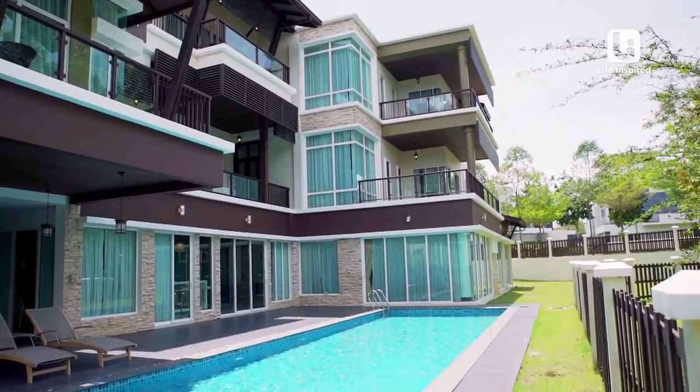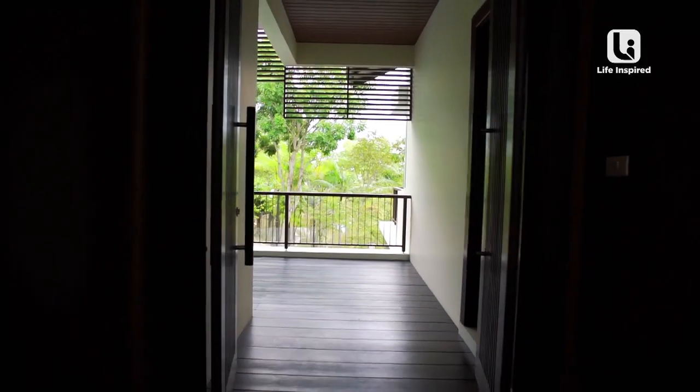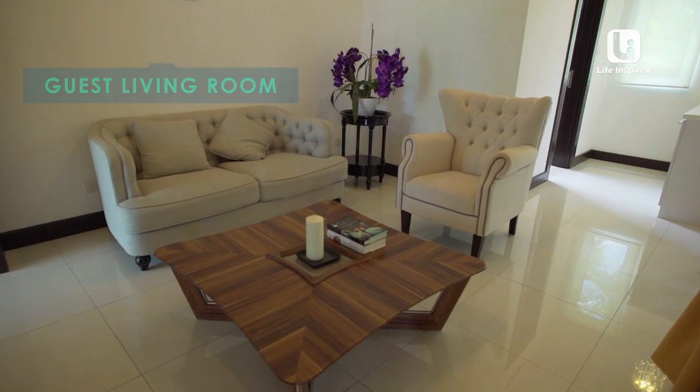Let me show you the guest pavilion. We have a totally separate entrance for the guest pavilion. Oh, that's fantastic. So they have their own privacy, and then you can go in and out without disturbing your host. Yes. It looks completely Balinese. I can see the Balinese theme. It has its own private living room. This is already bigger than my apartment in Hong Kong.